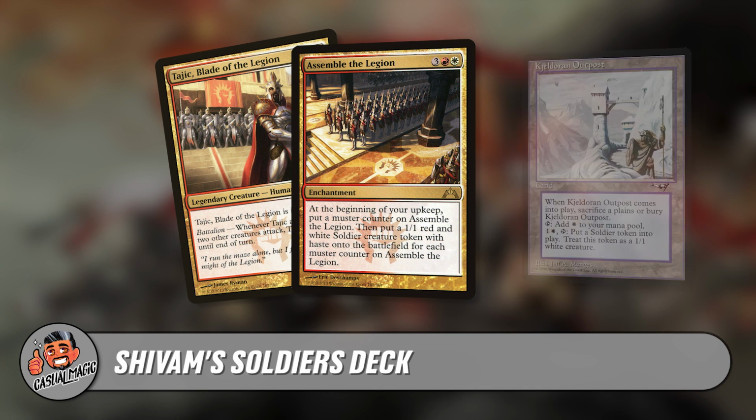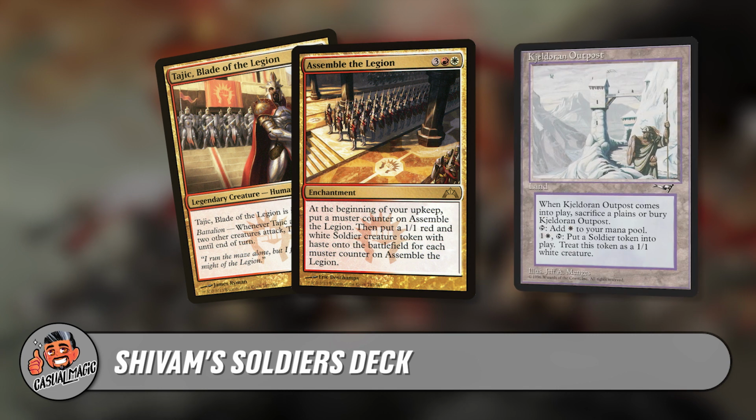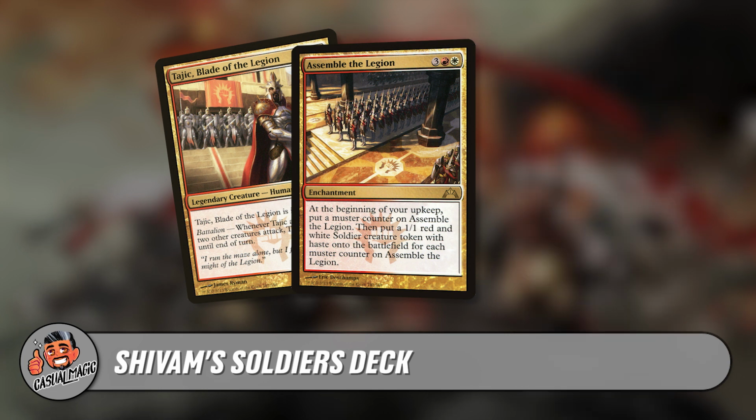Assemble the Legion, literally the reason I like when I think about my pet soldiers deck, the reason it exists is because of two cards. One is Kaldoran Outpost, which is obviously my favorite card of all time. And two is because when I went to one of my first pre-releases when I came back, Gate Crash, my rare was Assemble the Legion. And I was like, this is a card that just churns out geometric numbers of soldiers every turn. And it was the best card ever.